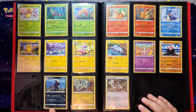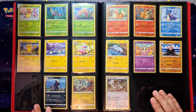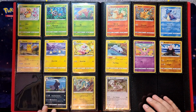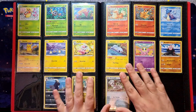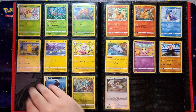In order to complete one of the sets, we had to buy a single card from eBay. But hopefully not going to happen this year. I believe McDonald's are still going to be doing them for at least another couple of weeks. So I'm going to be grabbing more boxes anyway, just because I want to store some in a collection. But this is 2022's McDonald's set.